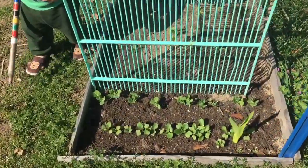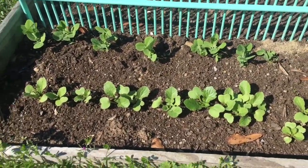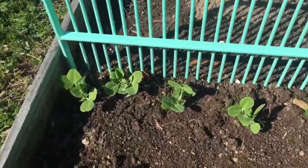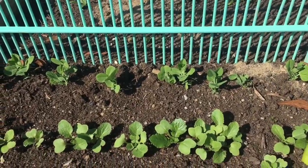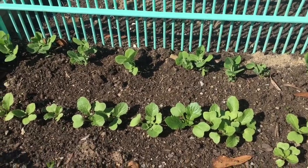Here I have some radishes. Should be a small variety, like maybe some icicle radishes or some cherry belle radishes, and some snow peas. So later I will plant some cucumbers there, and then as it starts to get warmer and the peas aren't doing as good, I'll just pull them out.